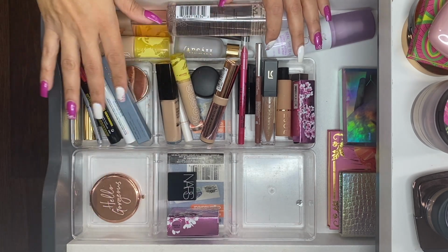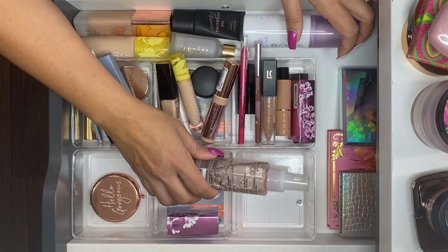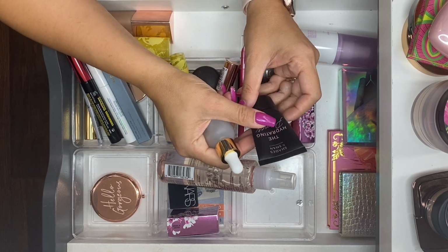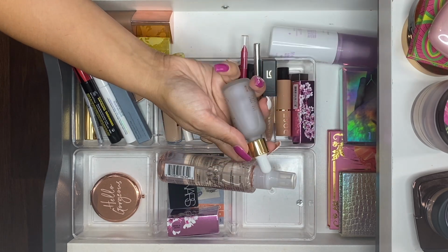Okay, let's talk about the rest of the complexion, and then we'll do eyeshadows last. For primers, I had these two. I had Shades by Shan. This is the hydrating primer. It was pretty hydrating. It's just, I do like hydrating primers, so this was really good.